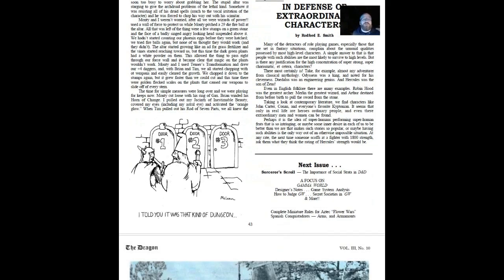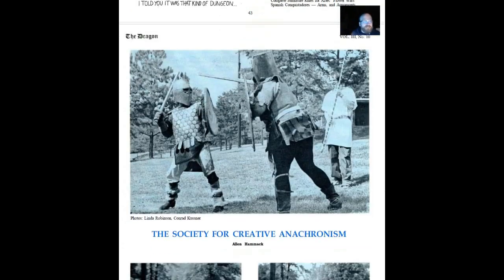And he's right there saying that people with more powerful abilities are the most likely to survive to high levels. Yes, that is true, in theory. In practice, how many times has that fighter who rolled 18 strength and maximum hit points thought he's invincible, gone charging in, and splat? Whereas the one who's got 12 strength and half hit points hangs back, plays carefully, plays sensibly, plays intelligently. Which one's going to become the hero? The intelligent one. Right, I think that's it.